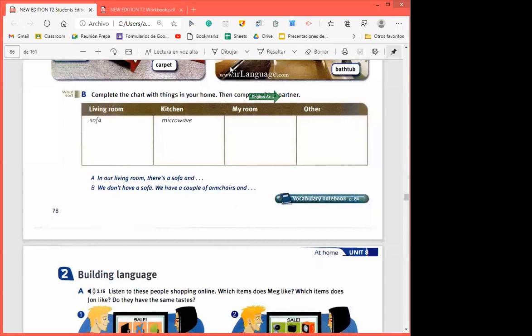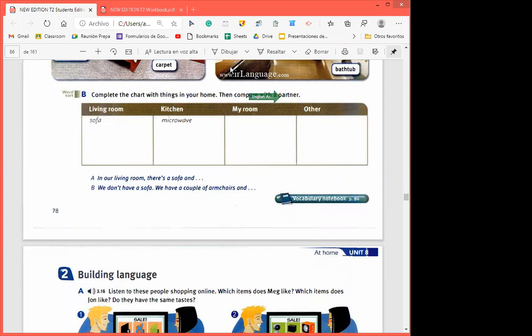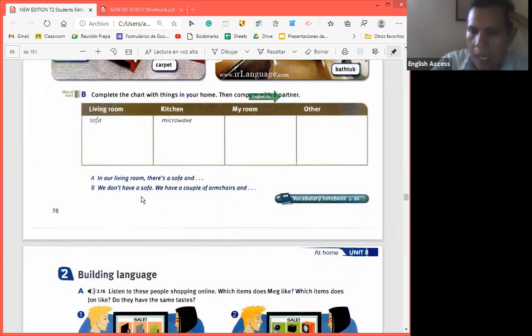In my living room, there's a sofa and pictures, big TV, and one coffee table. Okay, Lucia. In my living room, there's a TV, a sofa, a coffee table, pictures, a telephone, and a modem. Okay, excellent. Thank you. A sofa, right? Sofa. Very good. Okay. Now, you guys, thank you very much.